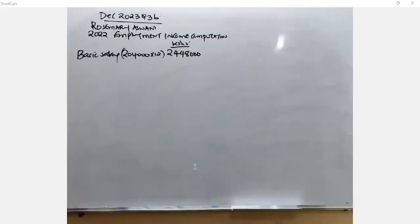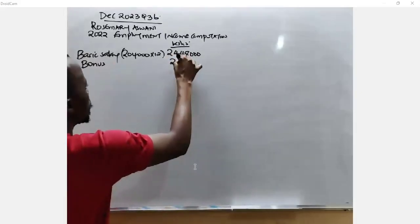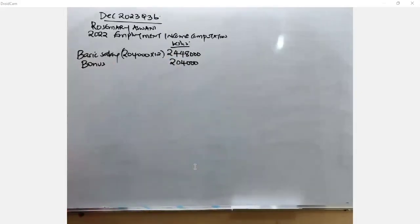Correct. Then on the same statement, we have been told there is a bonus. How much was the bonus? We've been told the bonus equals 1 month's basic salary. The bonus is 204,000. That is note number one.